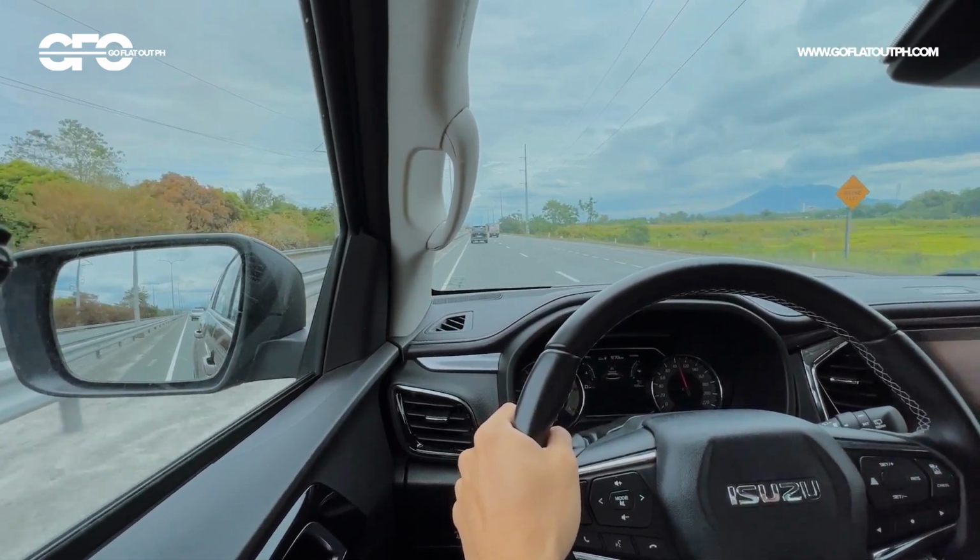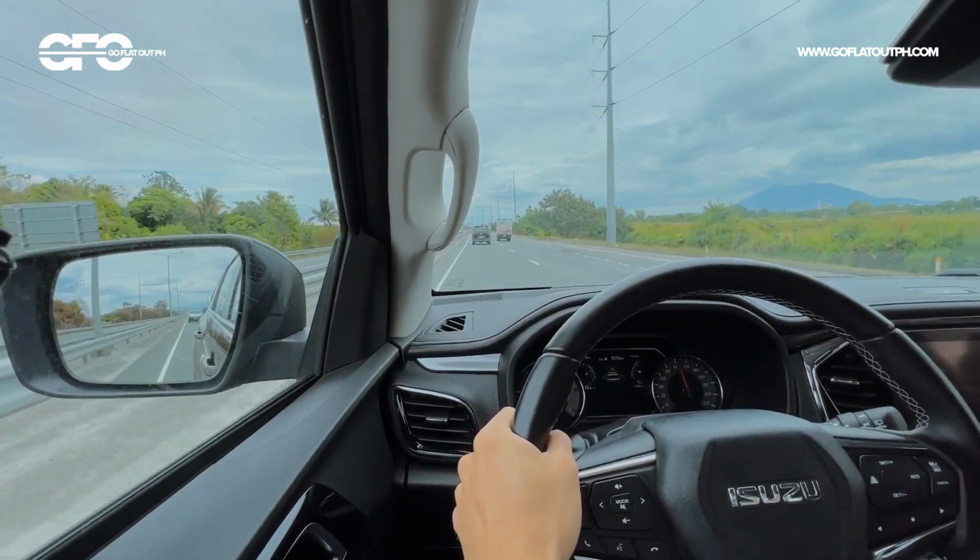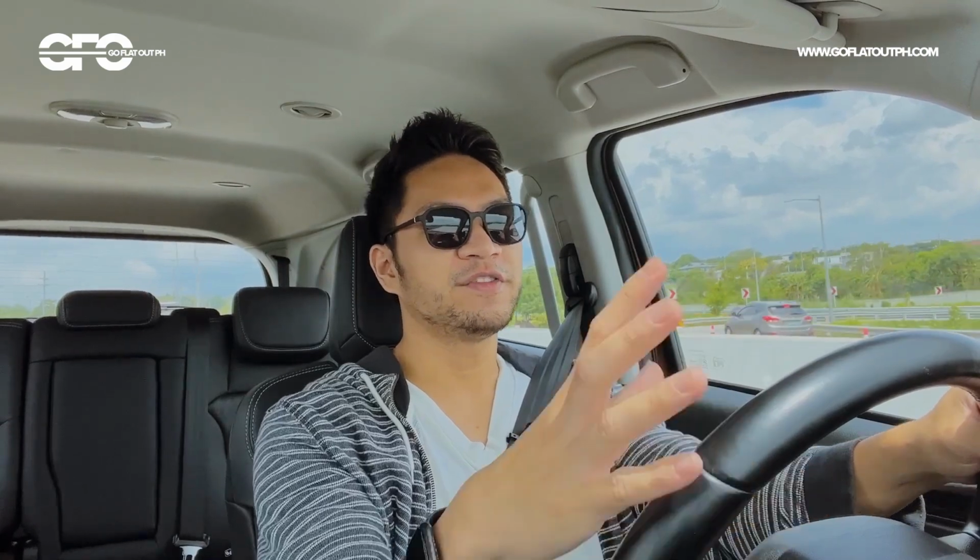It's pretty good, and that's despite the fact that this SUV is riding on 20-inch wheels with highway terrain tires. Of course, in terms of road noise, highway terrain tires are okay as opposed to all-terrain tires, but the 20-inch wheels will of course affect ride quality. But as far as ride quality is concerned, this Isuzu Mu-X is actually pretty good.